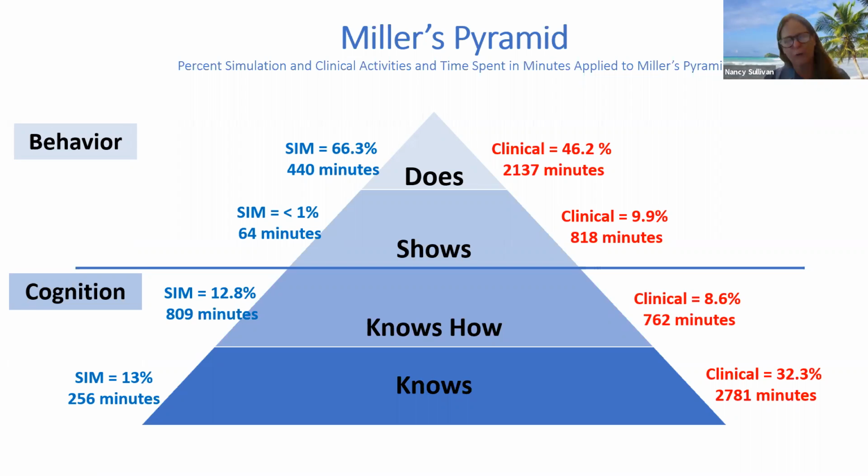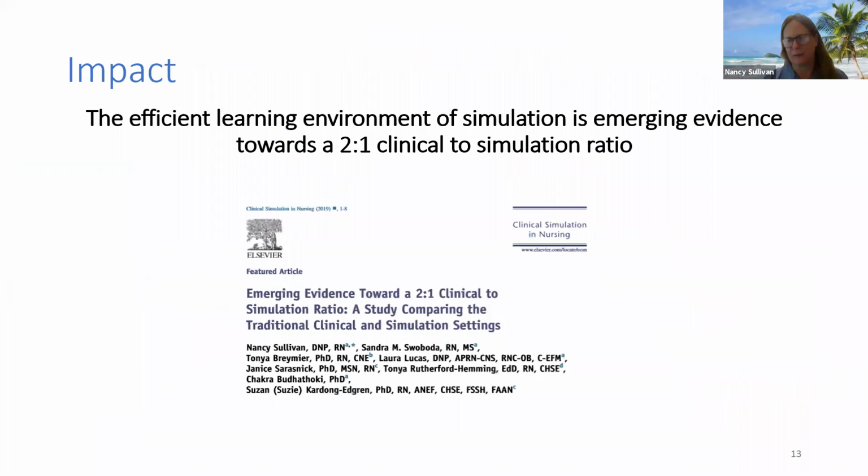We wanted to compare the environments, but one of our goals was to see if we could find evidence for that 2-to-1 clinical to simulation ratio. Looking at this data, we can't mathematically say this is a 2-to-1, but it gives us emerging evidence that the simulation environment is way more efficient, emerging evidence toward a 2-to-1 clinical to simulation ratio. And when we say 2-to-1 clinical to simulation, we mean 2 hours of clinical equals 1 hour of simulation. And this is kudos to us. This was the article that we published.